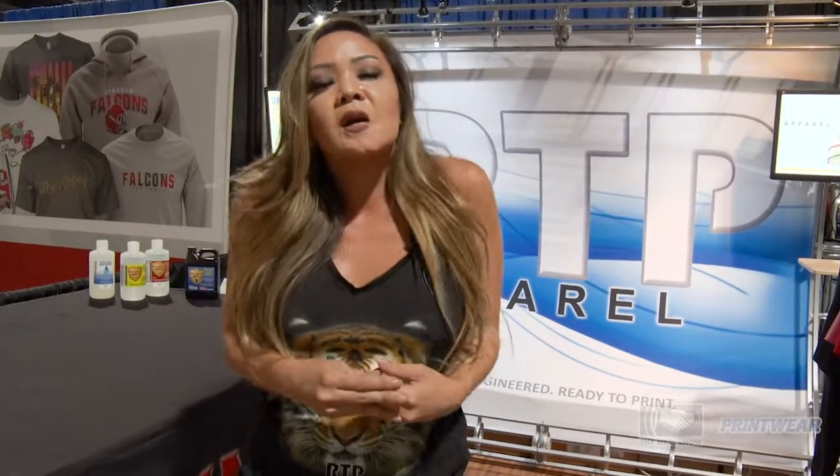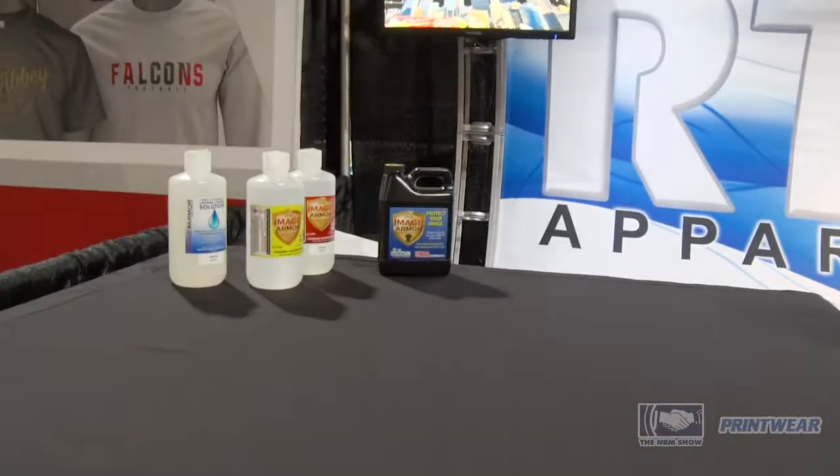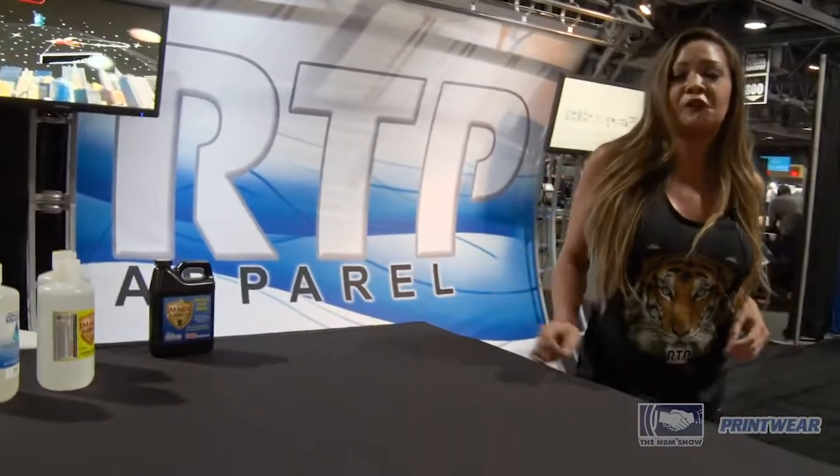If you've never thought of getting into direct-to-garment printing because of being scared of pre-treatment, or because of the apparel to use, we actually have those solutions for you. Image Armor does produce pre-treatment here for your garments. We have a dark solution. We also have a light solution here. You can come see it tomorrow.